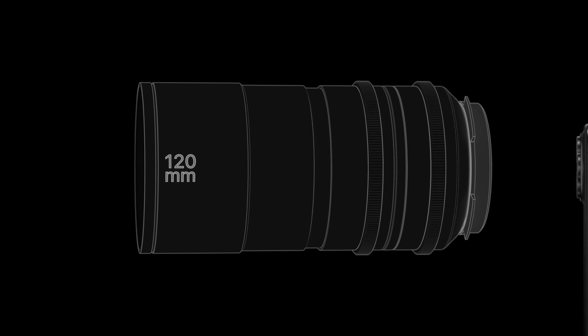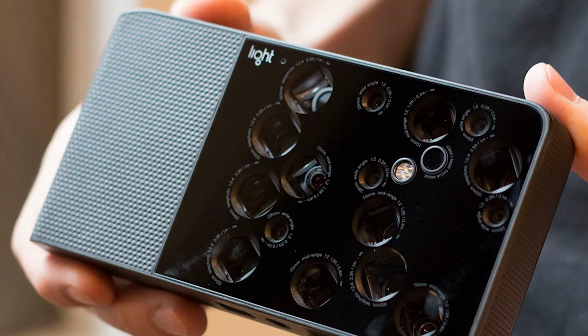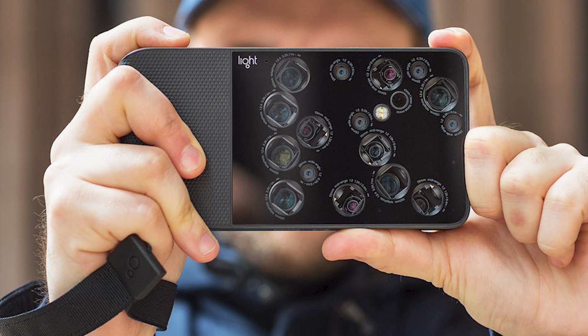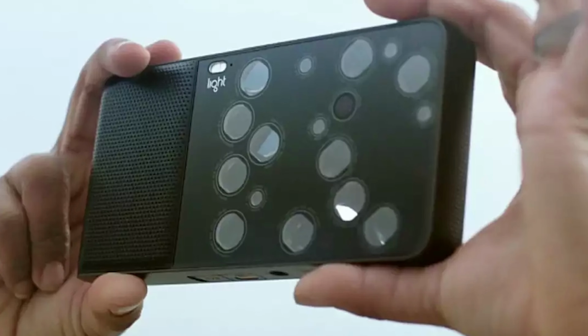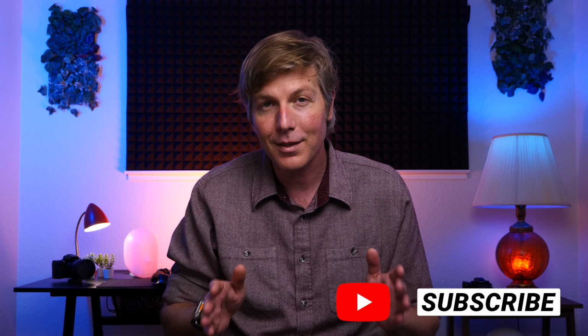So it does this magic by reflecting the light off of 4 mirrors to emulate the distance that's needed for these long focal lengths. It's a very similar idea to the Light L16 camera from back in the day that had 16 lenses packed into it. And you can see here it did the same thing. It reflects light off mirrors inside to be able to achieve that long distance zoom. But look at how thick that was. They needed all that space in there, so it's very impressive that Apple was able to pull off this periscope mode in a very thin iPhone.